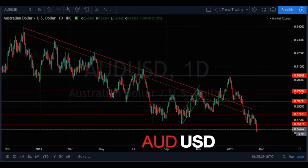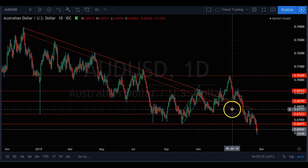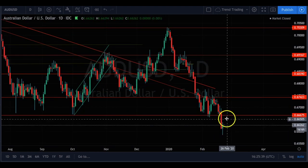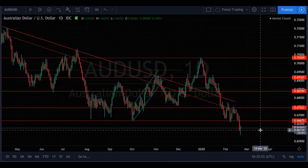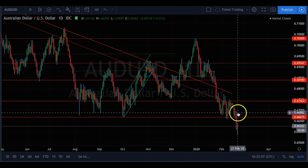All right, moving over to the Australian dollar, US dollar. The Australian dollar and New Zealand dollar continue to be two of the weakest pairs versus the US dollar. Now on Friday, we had this little bit of a retrace over here. This is coming after Thursday's breakdown. Look what happened over here on Thursday. We broke down, taking out these lows over here, and price crashed through.